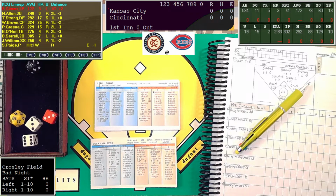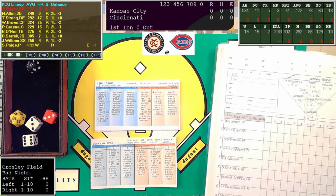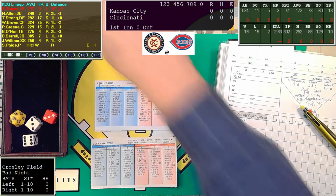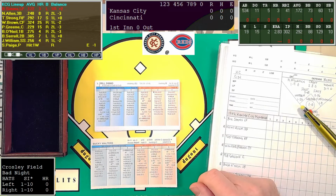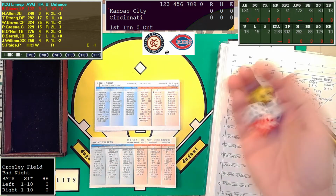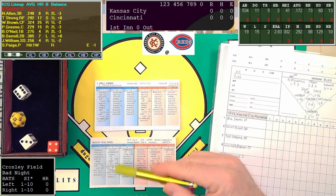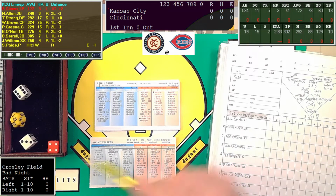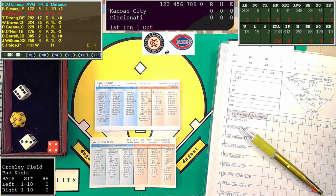So leading off for the Monarchs will be Bill Sims, left fielder. So here we go. I'm going to try my best to do a better job of remembering the runners. Hopefully I'm getting better every game. That's a 4-9 versus a lefty. 1 to 8 would be a single, but that's a 15. So that's going to be a line out to Fry at second base. And we quickly have one away here in the top of the first.